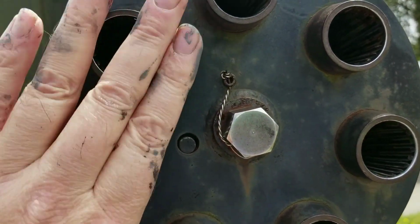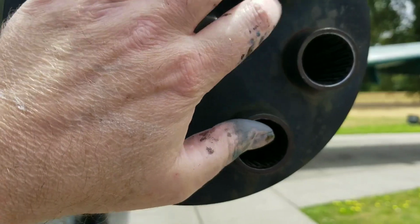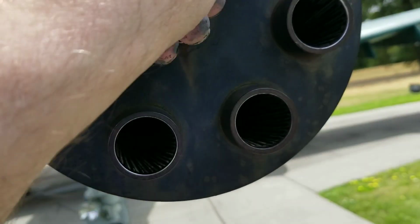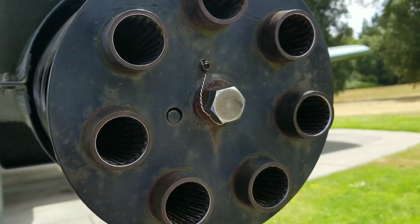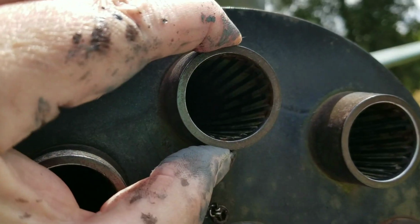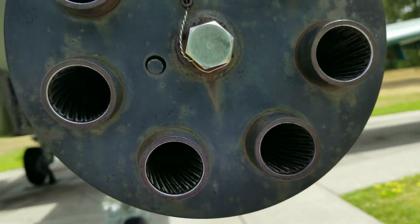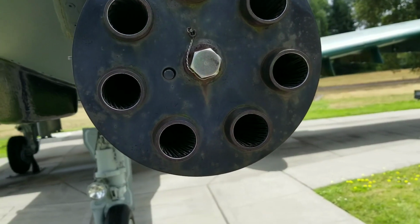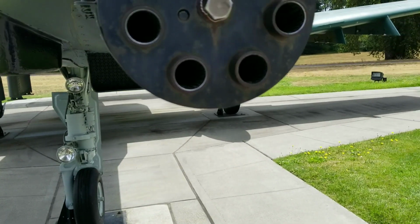This is an A10. You can see I've been painting, but here's my hand size for comparison. Now these shoot a pretty good sized projectile that is this wide, alright? That's 30mm and probably about as long as your thumb, maybe a little longer. And that son of a gun is moving, and it will pop a tank open.